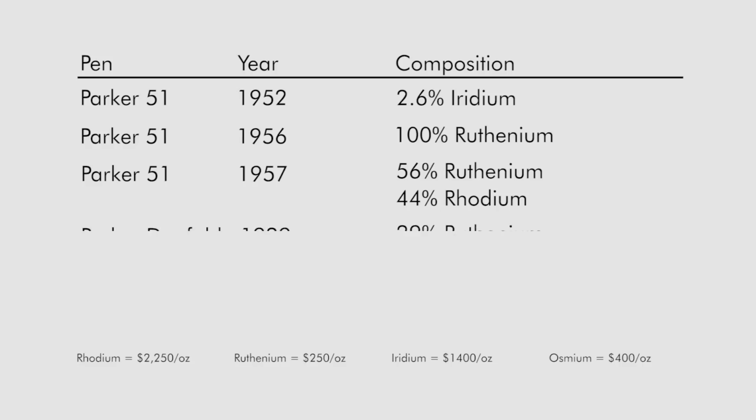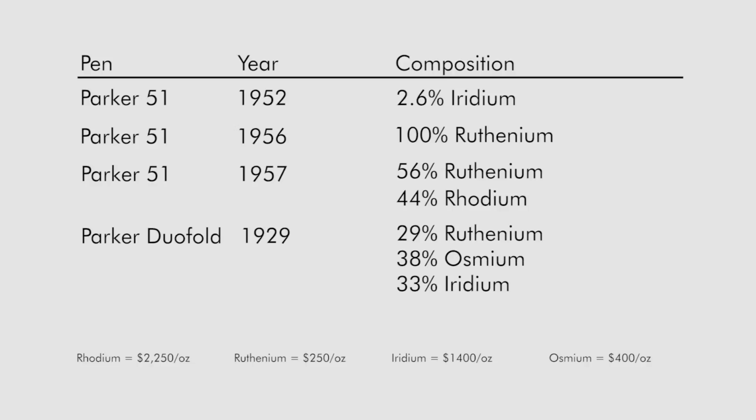This pen had a nib tip that was made of 38.4% osmium, 29% ruthenium, and 32.5% iridium. So an expensive pen from the 1920s only had about 1/3 of its nib tip comprising iridium, and it wasn't even the highest composition metal in the nib tip. So really, you'd want to call it an osmium-tipped fountain pen. Now, nibs.com did list a few other pens that they had tested, but the Parker Duofold was the pen that had the largest composition of iridium in the tip.